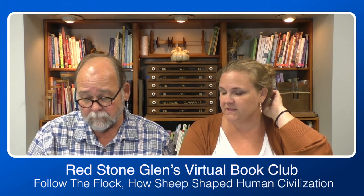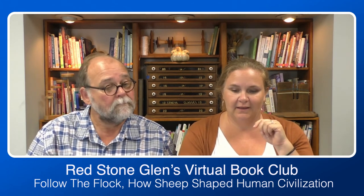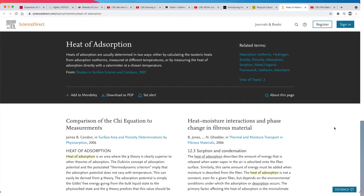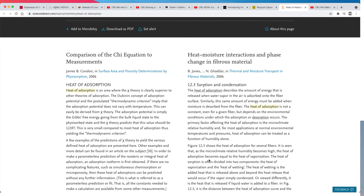Now, she talked in the book about a term that I hadn't heard, which is, in its characteristics, heat of absorption. This is something I had never seen before, but heat absorption is about how the wool fiber itself is able to transfer heat, and they actually describe baling sheep's wool and it feeling hot to the touch just sitting there by itself. It generates its own heat.